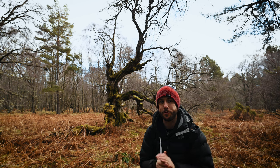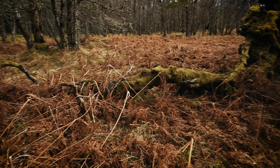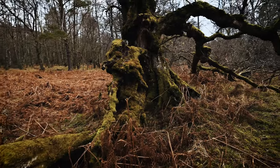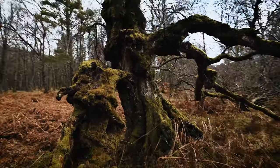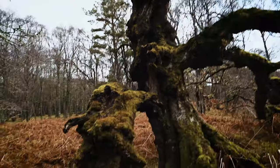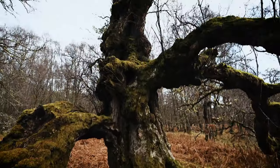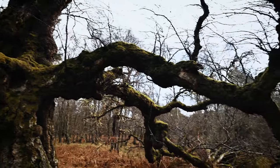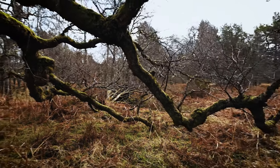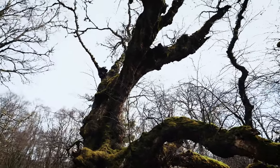But there are so many people around at the minute, so I'm having to do this quite quickly. I just want to film and show you just why this tree looks so incredible. The roots are twisted and broken, and it's just got so much character. Such a shame that the conditions don't suit the subject. What a wonderful, wonderful tree.